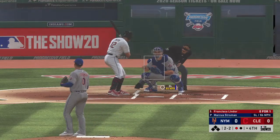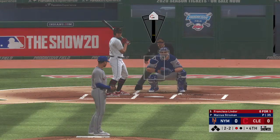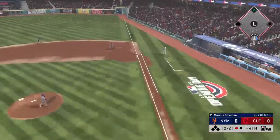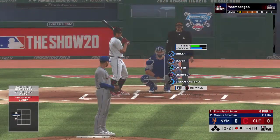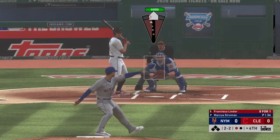And a slider's in the dirt as he lays off it for a ball. And the pitch. A swing and a shot hit down the corner. And that nearly would have gotten him on the board. Instead, it's a long foul ball. Another try at 2-2.